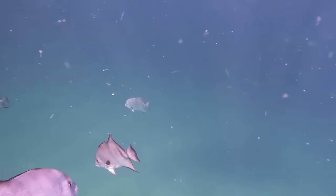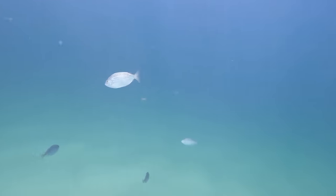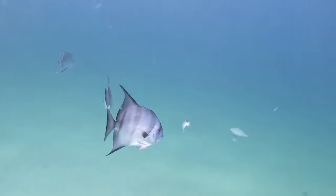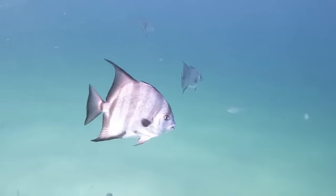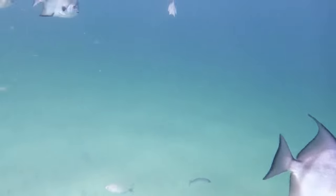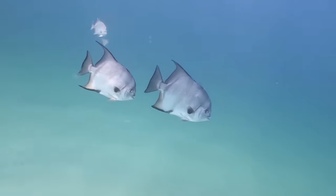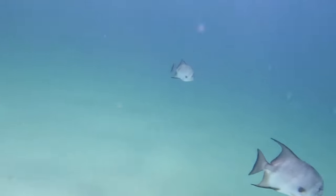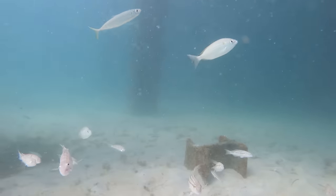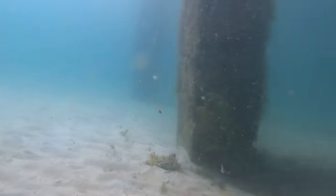Those spade fish are cool, man. They're good to eat. They fight hard. You can usually catch them on little pieces of cut shrimp. Those are pretty good sized spade fish too. Some more sand perch, some pinfish. So there was no shortage of fish.